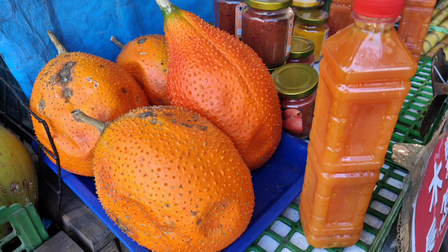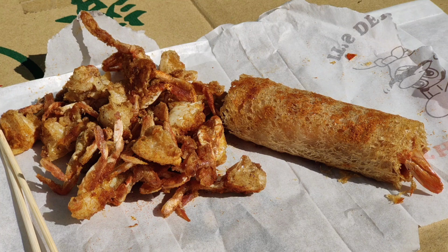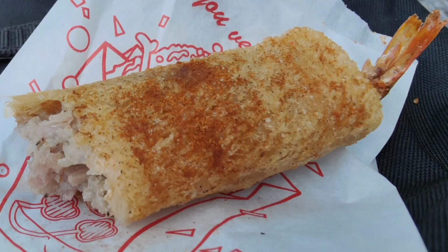A unique local drink, they say good for the eyes. This is also very nice. Prawn and meat popiah, I got two. This combination of crab with this meat popiah is very good.